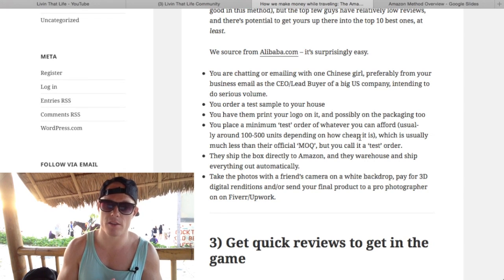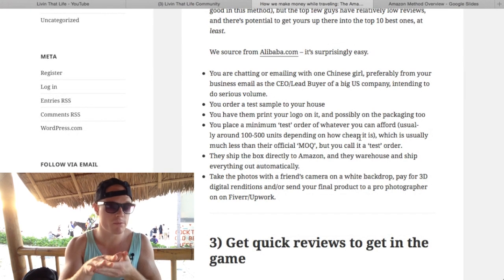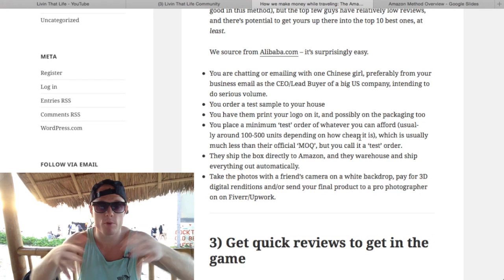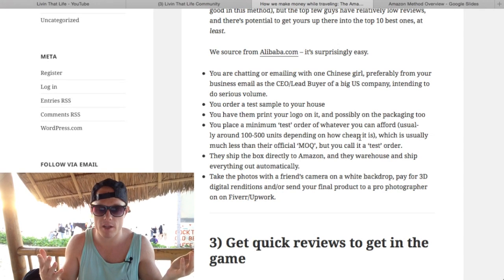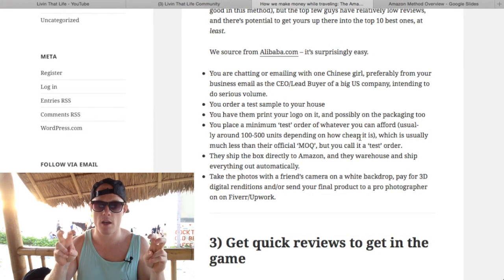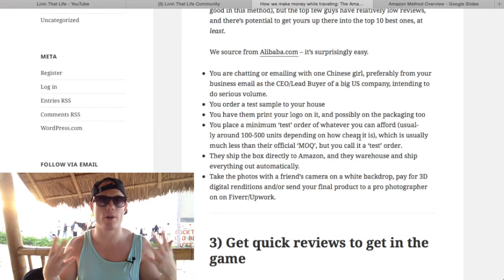All right, and then what they do is they print your logo on it. You send them the PDF file of your logo. You send them the PDF file of the box, the cardboard box, or blister packaging, whatever it comes in, and they do all that for you. It's all custom made, and that's the private labeling, white labeling, branding part of it.